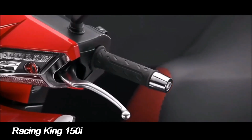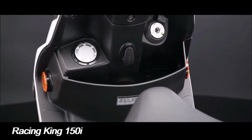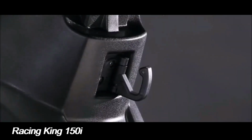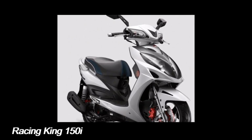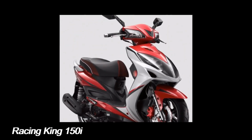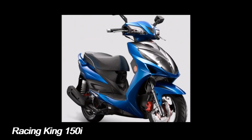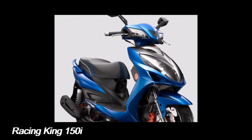KYMCO designed the Racing King 150i with rider comfort in mind. The scooter boasts a spacious seat with a low seat height of 785 mm (30.9 inches), making it accessible for a wide range of riders. The footboard is broad, allowing for various foot positions, which is perfect for long rides. Additionally, the rear seat has a grab rail for passenger comfort and security.